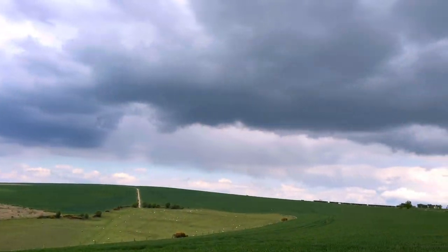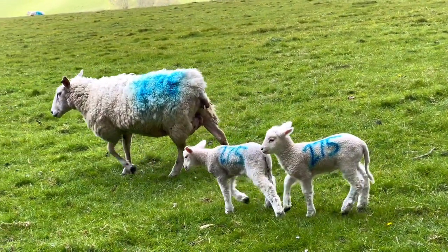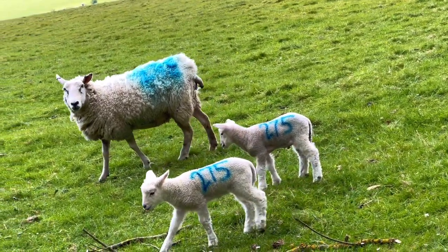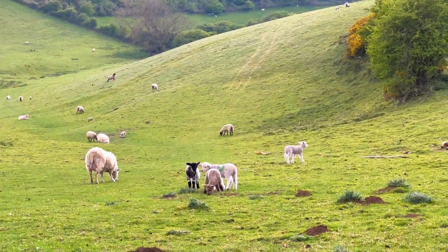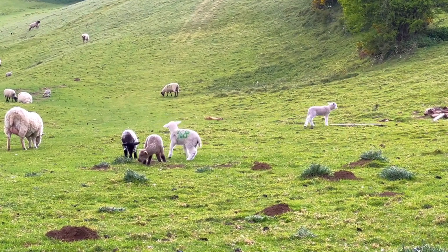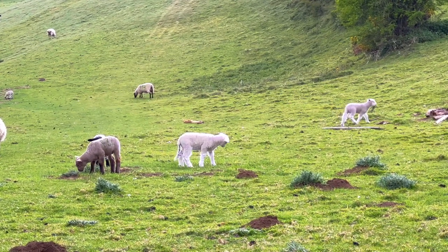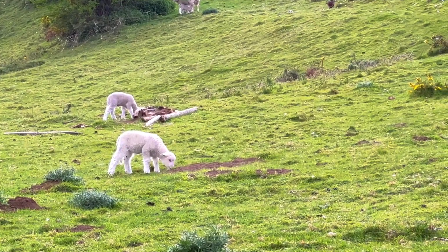But this saw the clouds. Wish me luck. Got a little bit of rain. Check out these little guys. There you go. A bit of surprise.